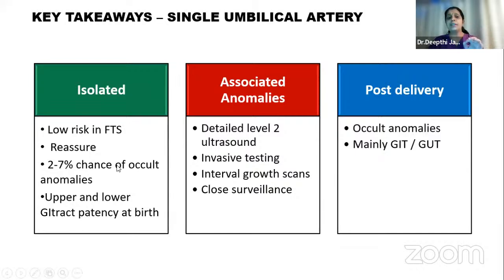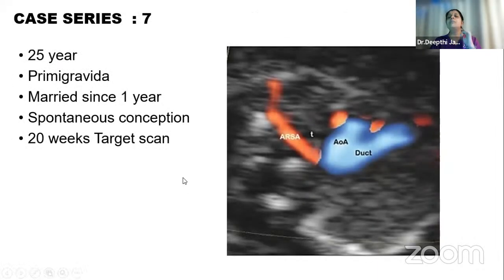Counsel them, reassure them. Yes, occult anomalies could be there, about 2 to 5%, but that's rare in a GIT tract anomaly. So do counsel them. You can definitely have a watch of the perianal muscular complex, which was discussed earlier. And if it's a single umbilical artery, most of them do really, really well. Even the growth is fine.